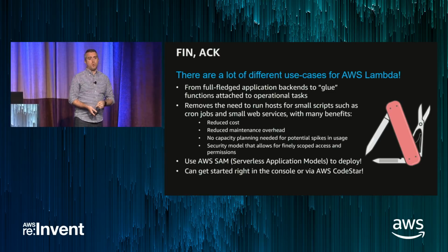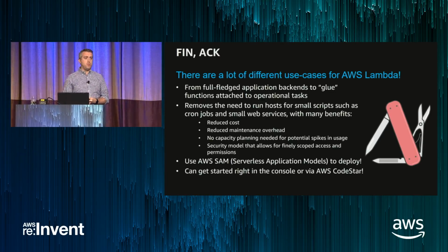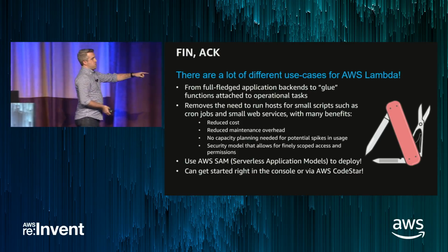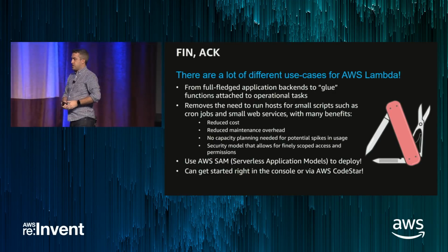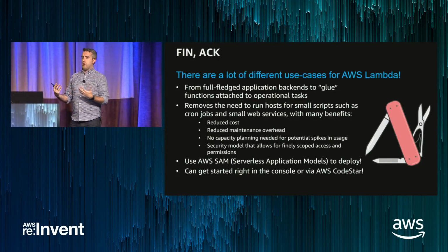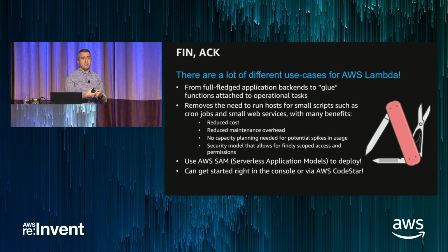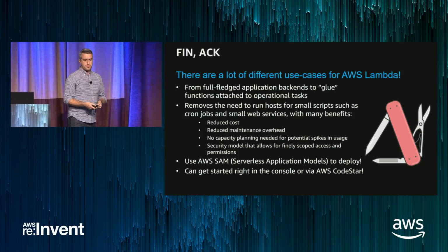Take a look at SAM Local for developing them locally on your workstation. Keep your eyes and ears open for some more interesting news this week in that space. I didn't talk about it, but you can get started in this space using the AWS CodeStar product. This is basically a tool that allows you to glue together a number of our development CI and CD tools. And so you can very easily get to a strong development pipeline put in place without having to do a lot of work.